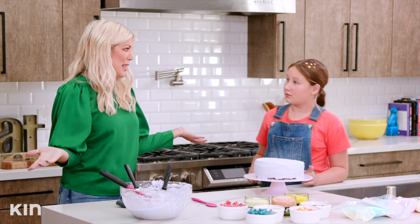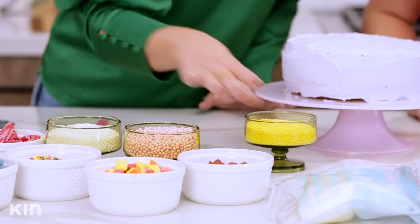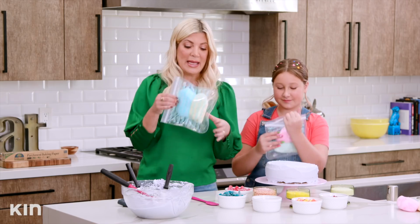Now, it's decorating time. Hello, this is the fun part, DIY decorating. We have all different kinds of candy toppings. Stella's gonna go to town here. So we are gonna top off our cake with cotton candy.